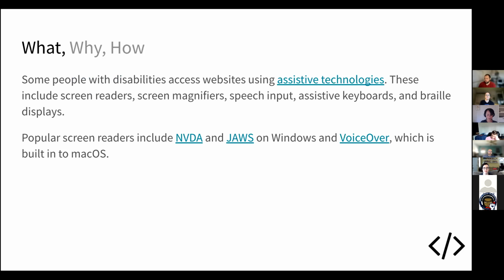And the most popular screen readers you'll see on the web for computer devices include NVDA, JAWS, and VoiceOver. NVDA and VoiceOver are both free. NVDA is an open source project that you can download to Windows. VoiceOver comes with macOS. Any questions before we move on? Cool. Next, please.